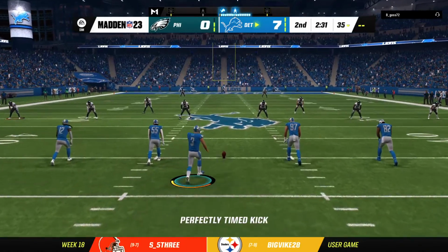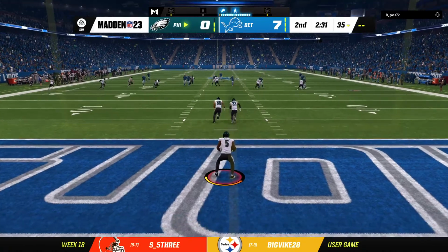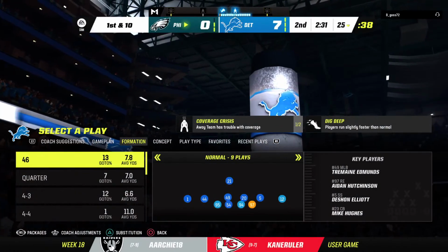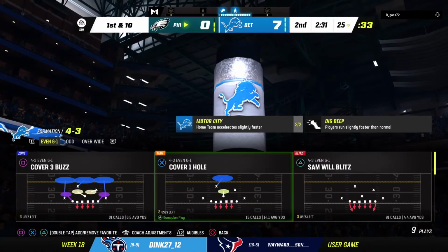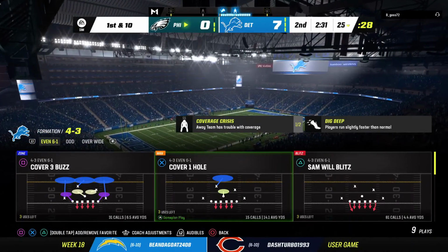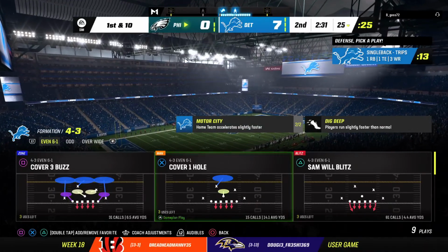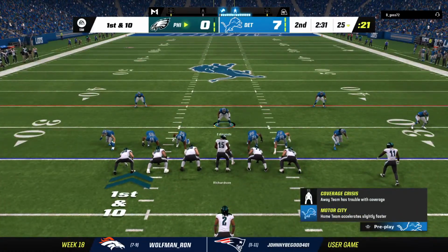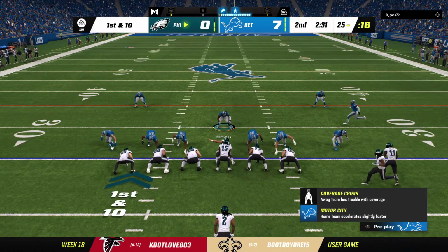Now to kick this one away, and off it goes. And it'll come out to the 25 as he will not attempt to return. The Eagles offense set to begin their next drive. They'll be looking to match that touchdown from a moment ago. 7-0 is the score as they begin with a first down.